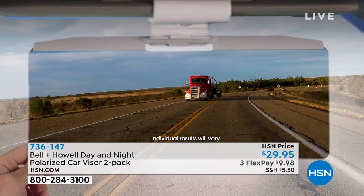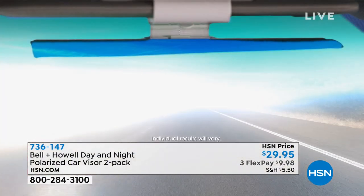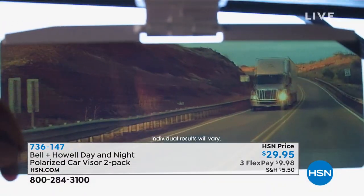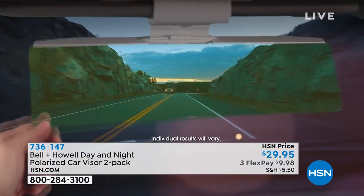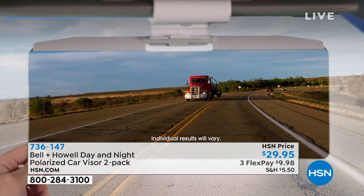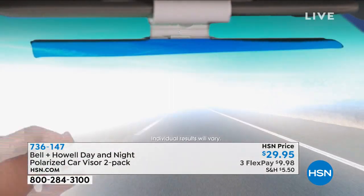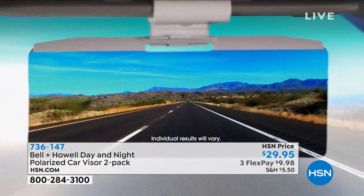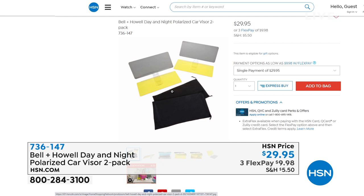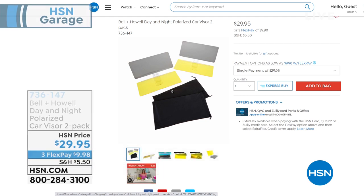I wanted to show you something else here. This is their tack visor, and you're getting a two-pack. There's a day and a night. What's great about this, it makes all the colors pop. It reduces that glare, which we think about the glare from the sun, but at nighttime, sometimes the glare from the headlights can be very dangerous. It just clips onto the visor in your car. You're getting two of them. Just makes driving a little bit easier to see and maybe a little bit safer. 736-147, that's your item number. Take a look right there. That's what you're going to see when you head over to hsn.com.